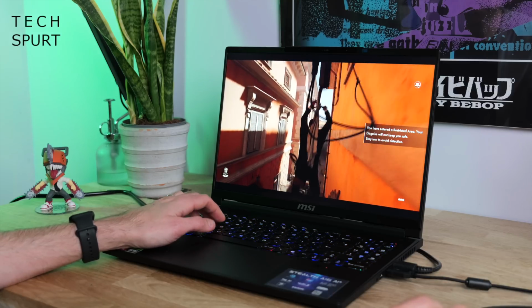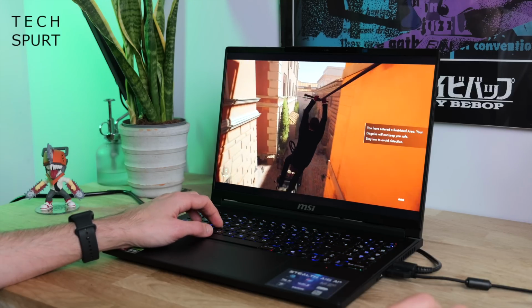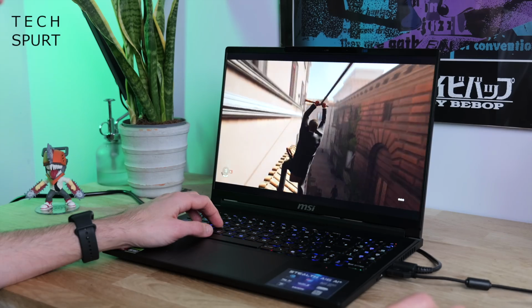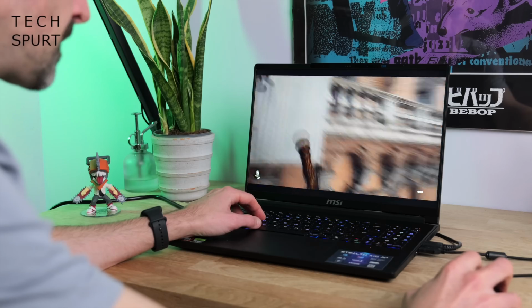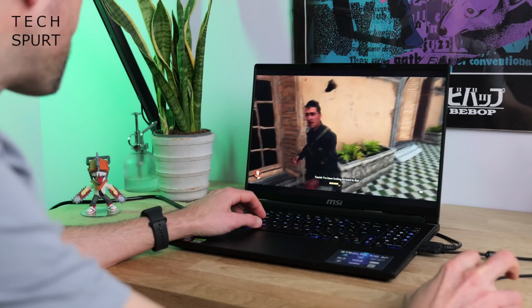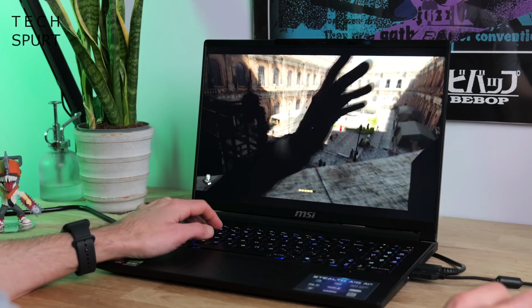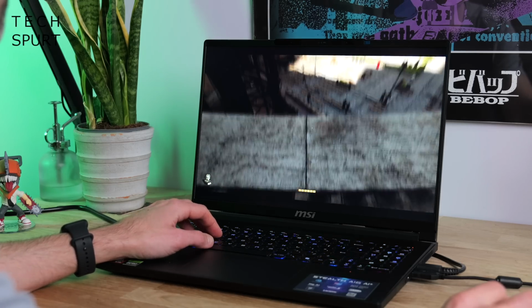But yeah, let's do a bit of gaming on it. And that combination of beefy AMD chipset and NVIDIA's RTX 40 GPU means you can basically get gaming on any of the latest titles out there. So for instance, Indiana Jones and the Great Circle, which is fresh out, ran on the high graphics settings with a beautifully fluid frame rate.